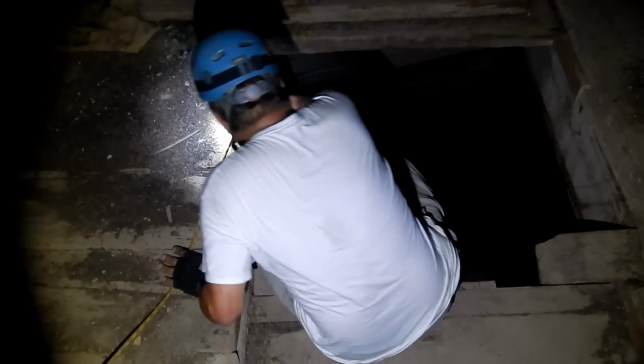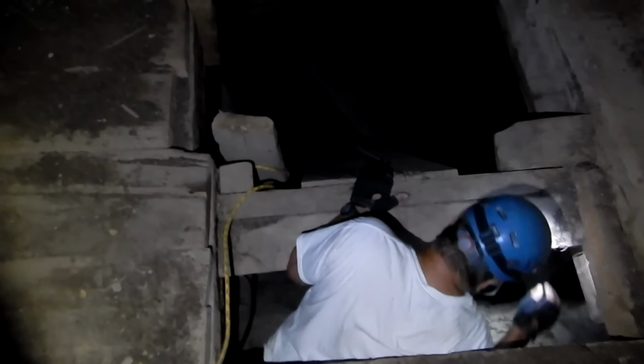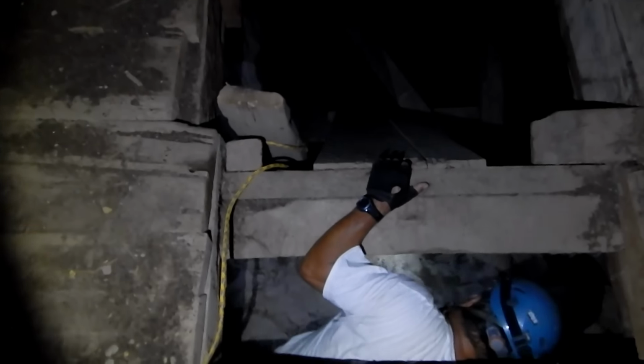What do you think? Maybe I can get down to where it goes steeper anyway. And this is pretty steep right here. Mm-hmm. I don't have a harness on either. All right, let's see what happens. Pretty steep.